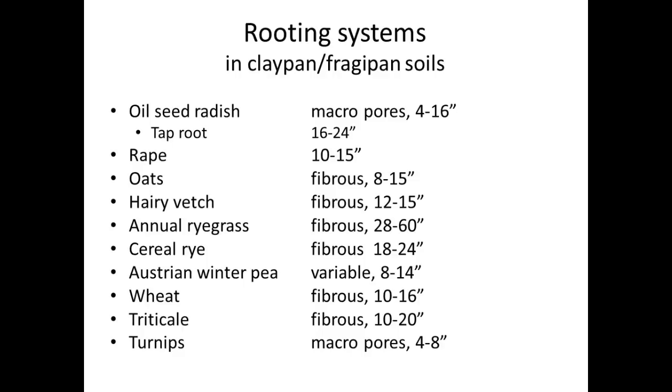And it will penetrate. And we have measured in excess of 60 inches. I've measured it as 72 as the deepest that the roots will grow. And that's planting it in September and killing it the 1st of April. Cereal rye. Fibrous roots, if it's in an acid subsoil, it normally doesn't get much over 24 inches. Put it in a montmorillonic calcareous subsoil, it'll put roots down to 40 inches. It doesn't like acid subsoils, so it doesn't go nearly as deep.